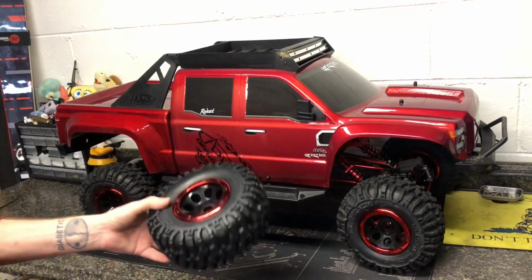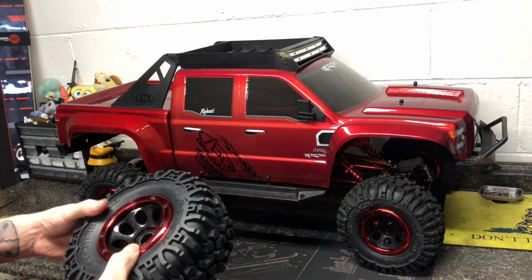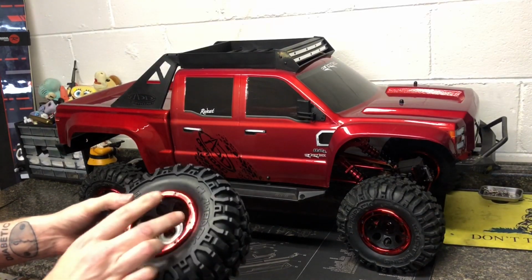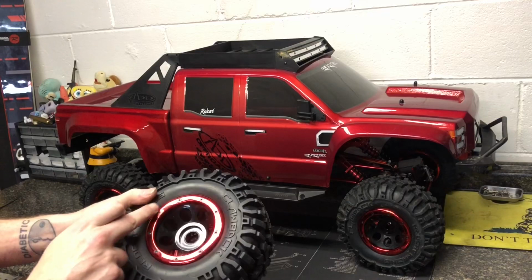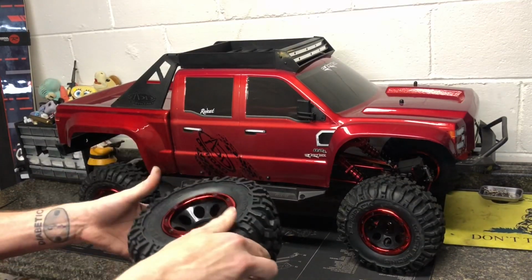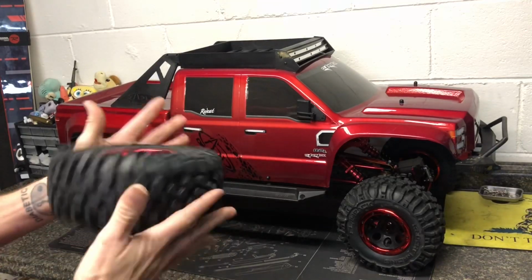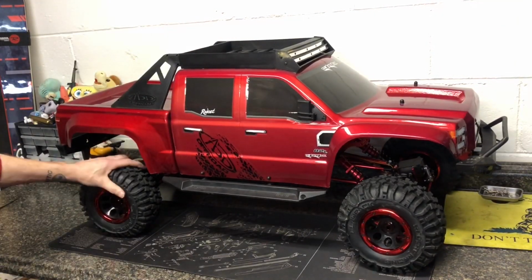Now, if you're going to do this, mind you, these are a little hard to get back together. You want to make sure you get these on there good. When you take these off, don't really mess with the tire a whole lot. The tire sits down in a groove. So if you're real careful when you take these off and just flip the wheel over, you should be able to replace these, no problem. So I think that helped out a lot.